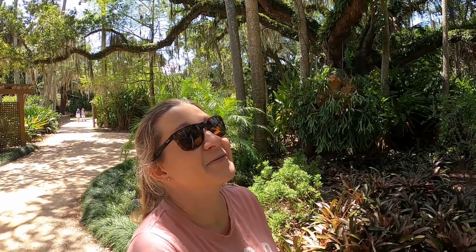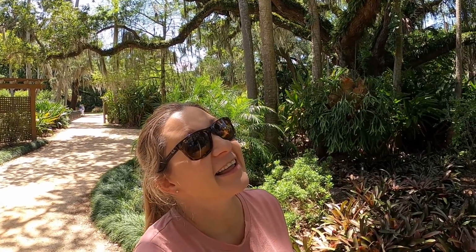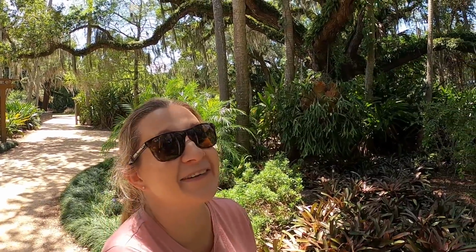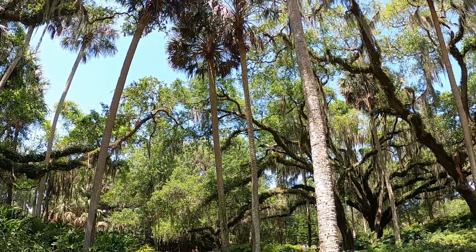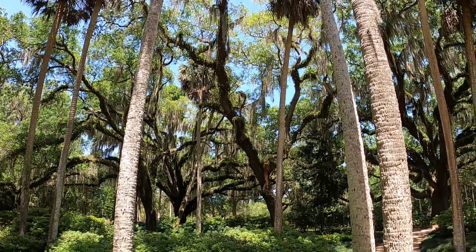I have a question. Where does the moss come from? Does it grow on the oak? I believe it does. It's called Spanish moss because they found it, but I don't know how it gets up there. We're gonna have to research that, because obviously it probably grows up there because it's everywhere. Yeah, it's everywhere. At first I thought just the wind brought it in, but it's on all the trees.